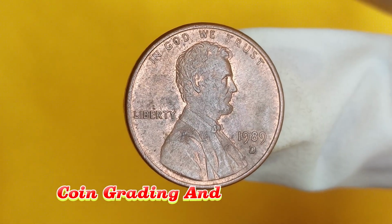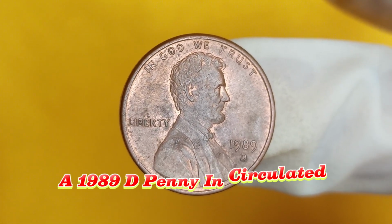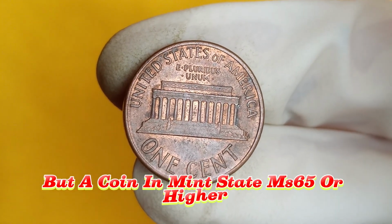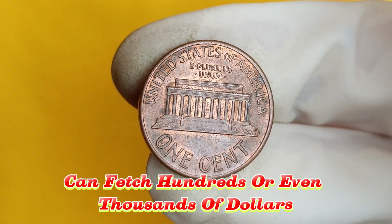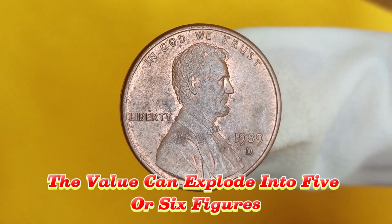Coin grading and certification. Coin grading plays a huge role in determining value. A 1989 D penny in circulated condition may be worth 1 to 10 cents, but a coin in mint state, MS 65 or higher, certified by PCGS or NGC, can fetch hundreds or even thousands of dollars, and when you add a rare error or perfect condition, the value can explode into 5 or 6 figures.